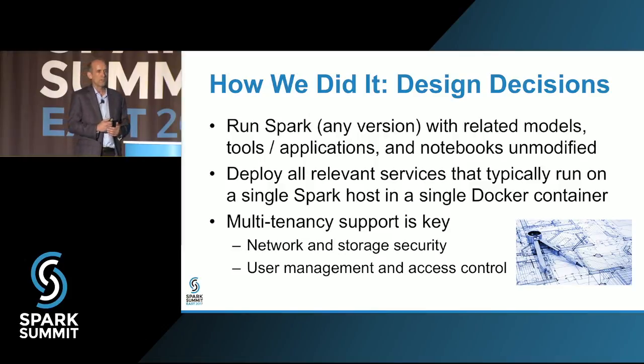We did not want to introduce any rewriting. We did not want any modification for framework scheduling, anything like that. We wanted to be able to take the software as soon as it came out of the open source Apache community, latest source, and within an hour or two have it running on the BlueData, in this case, our infrastructure within a Docker container. That was the number one goal that we had.